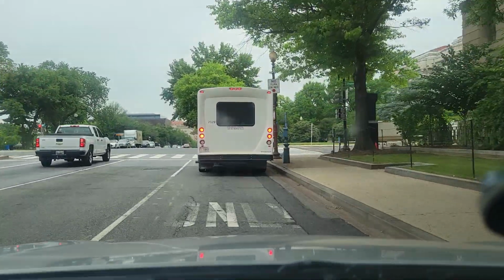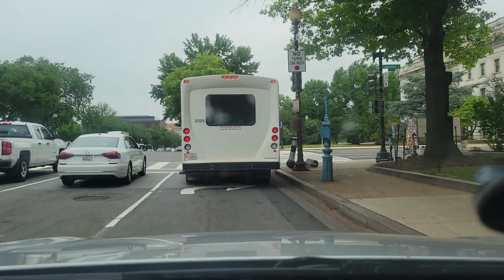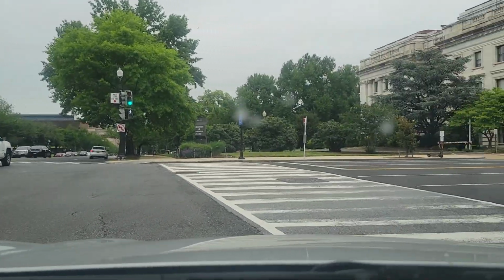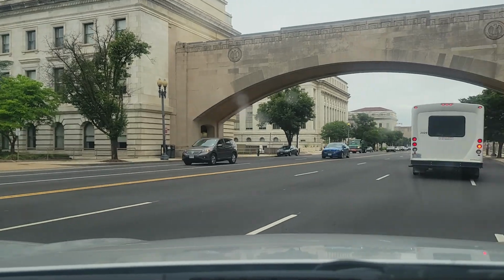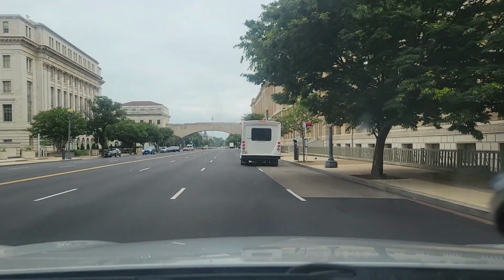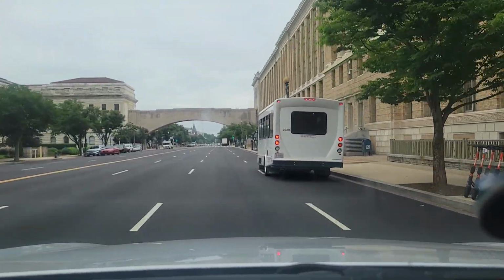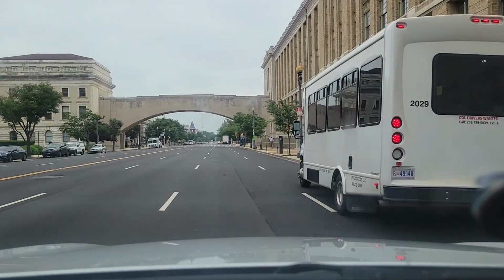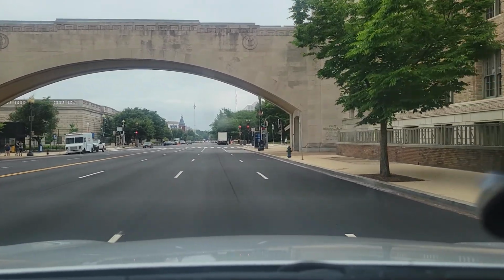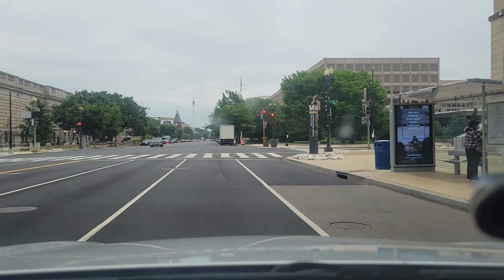Also on the left, you can see just barely peeking through the trees the African American Museum. That's a place I've only been to once, and I really want to go again. And this is called Independence Avenue. It takes you down to the Capitol and all sorts of other areas. All the museums are on our left. Well, not all. There's a section of them, and then the rest are on Constitution, which is one street, one block over.